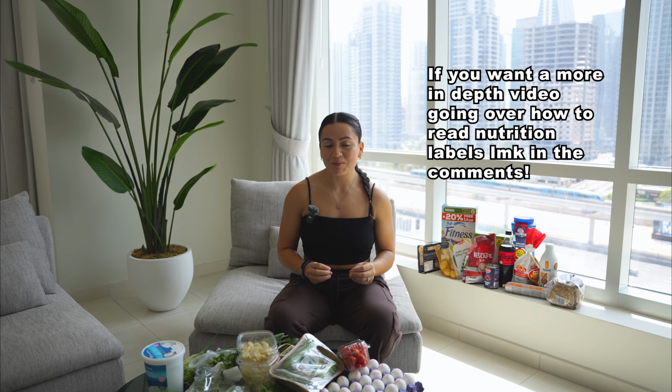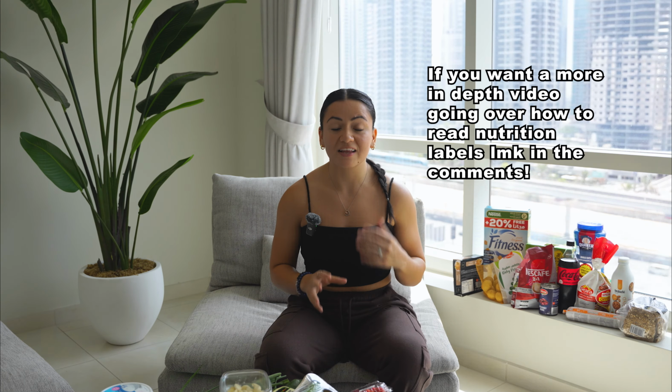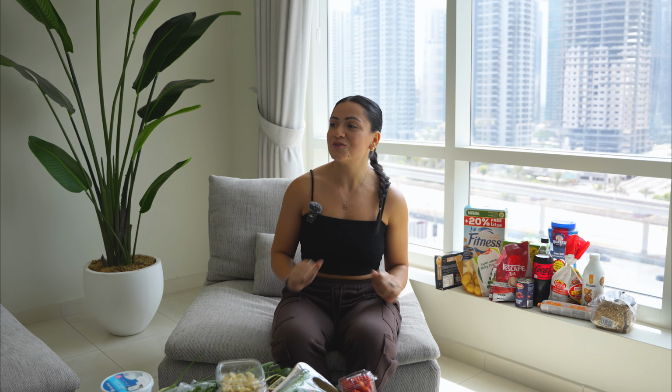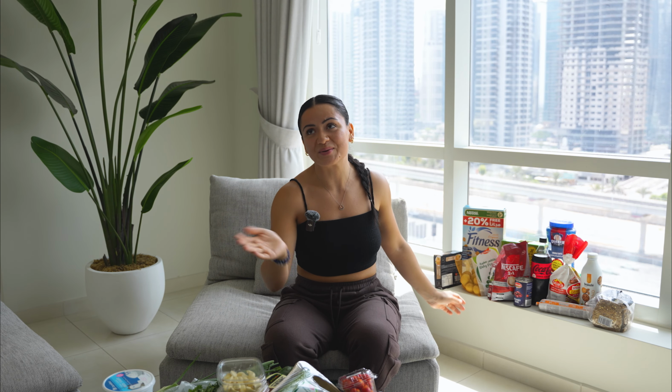Okay, now that you have a little bit more knowledge of what to look for when you're looking at the nutrition labels of a food item, let's get into different food options. So let's start off with the holy grail, the food item that everyone talks about, the food item that is put on the highest pedestal, that's protein. Protein!